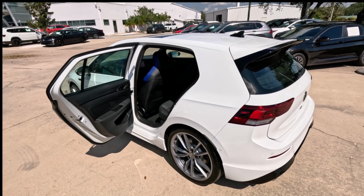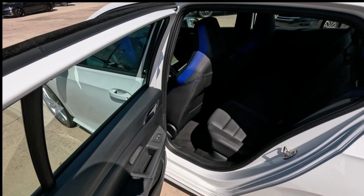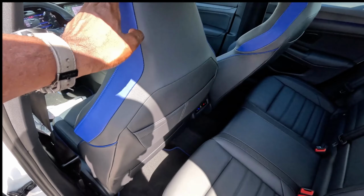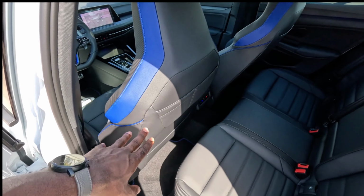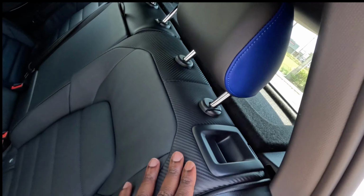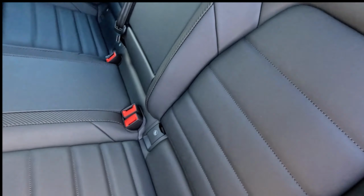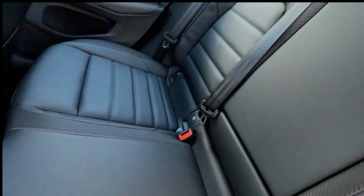Now in the rear, you get the same Titan black with carbon gray accents, Napa leather, as you guys see up front. What I love about this is getting in the rear, you will see that big blue accent right here as well to give it that styling that brings it over to the back, where in this headrest you also see that blue accent as well. And again, the carbon gray all throughout, Napa leather, stitching. This is a premium look when it comes to Volkswagen rears.